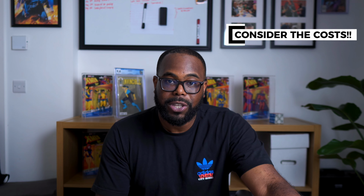So if you were to buy a book for £20, let's say for example, and you factor in all of those costs into that, and then the book isn't even worth everything you've put into it once it comes back at even a 9.8, you've lost a significant amount of money. So that's something to always bear in mind before you even consider sending a book in to be graded.